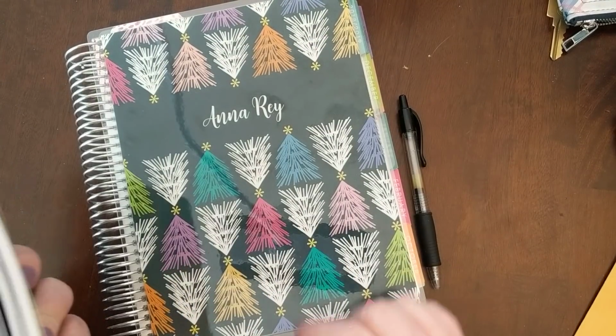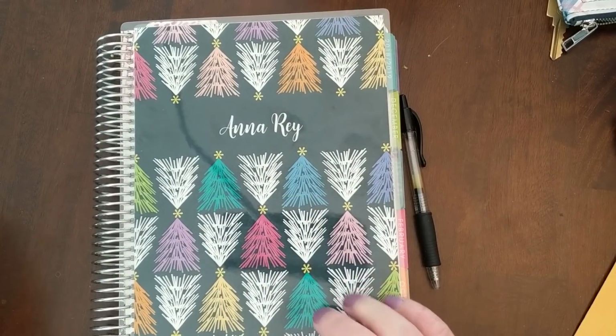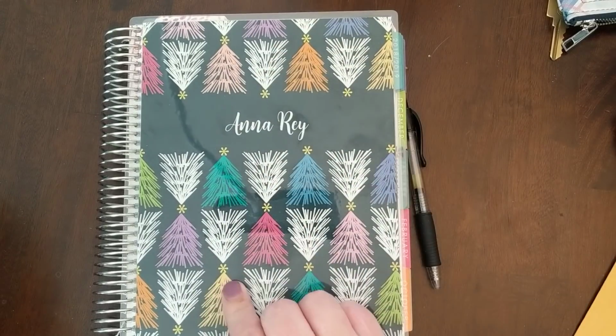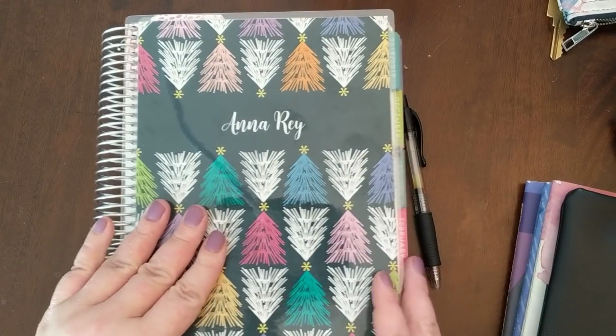December's week 1 check-in. First off, I do want to point out this is my new Christmas cover for my budget book. It's the Erin Condren, I don't remember what it's called, but it's got the Christmas trees. I didn't get the metallic one, I just got the colorful one. I love it. I think it's super cute.